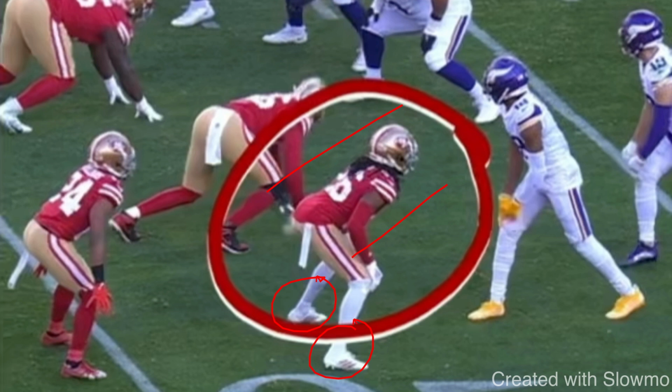Now, if you're in a situation like this, though, where it's a stack formation, what the hell do you do? Because if you back up and you take this step back, you're going to run into another receiver and screw up the entire play. So you got to make sure that you have a plan.